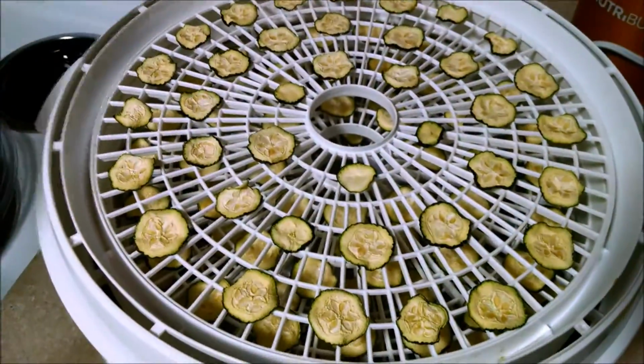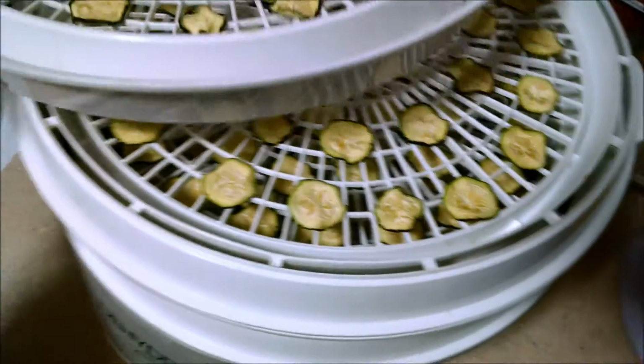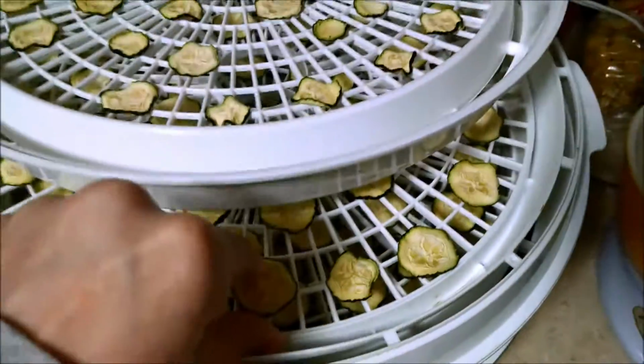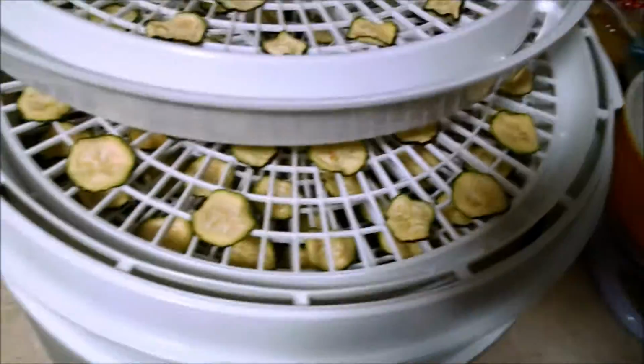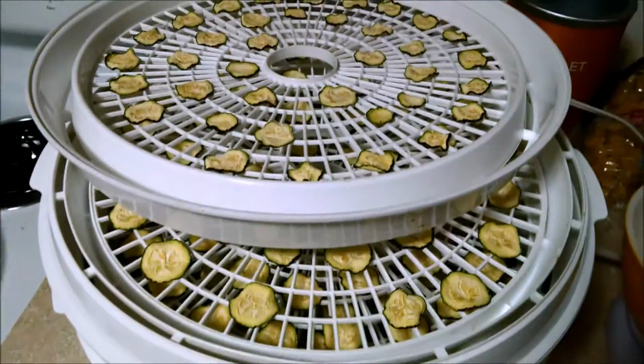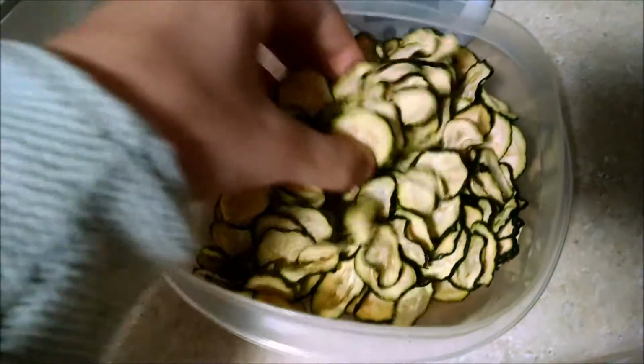So this is what the chips end up looking like. As you can see, they shrink a lot, but they're awesome. I wanted to taste them so you can see how crunchy they are. So here's the little chip. I love them. Just love them. I could eat these all day.